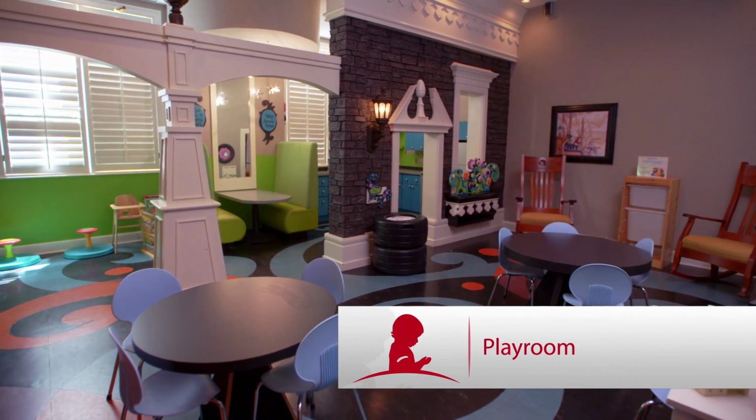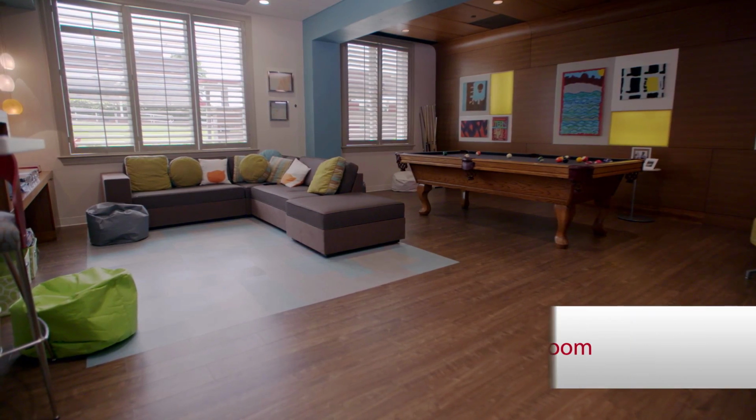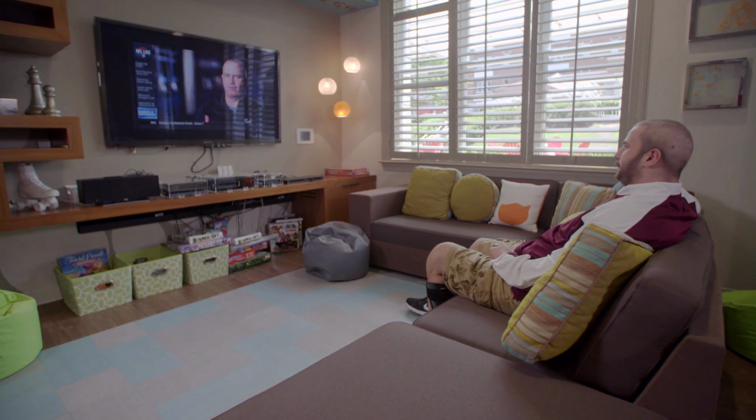Always full of activity is the playroom. Here, young kids can do what they do best. And for older kids, the teen room has a pool table, video games, and a 3D television. But more importantly, it's a place where teens can be away from the apartment for a while.